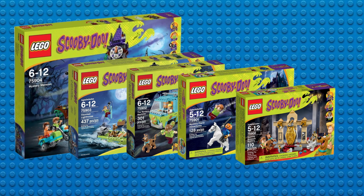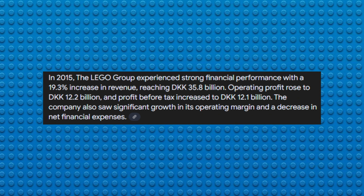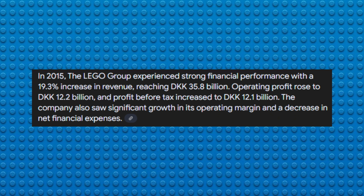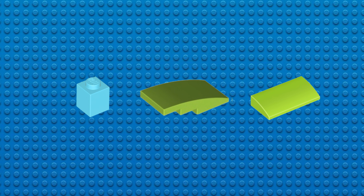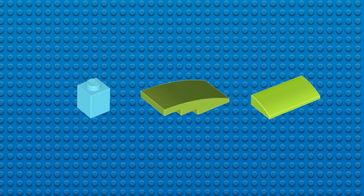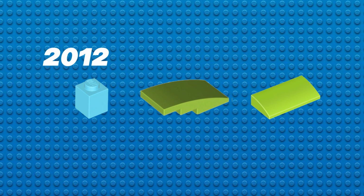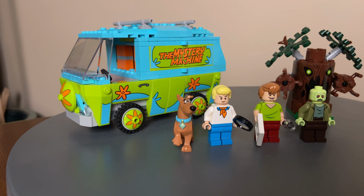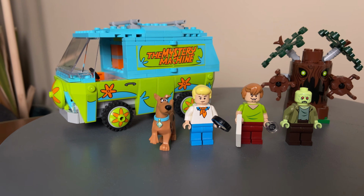That said, I believe that 2015 was a really good year for Scooby-Doo sets to release, because by that time LEGO had matured enough, there were a bunch of cool existing molds, and that's not even mentioning the necessary color palette that we simply had to have for Scooby-Doo sets. For instance, Medium Azure wasn't created until 2012, and some of the lime recolors were only created in 2014 and 2015. Let's take a look at the first set, undoubtedly the most recognizable one, the Mystery Machine.